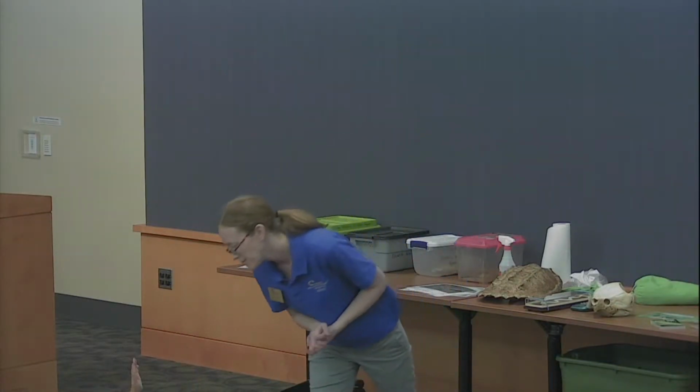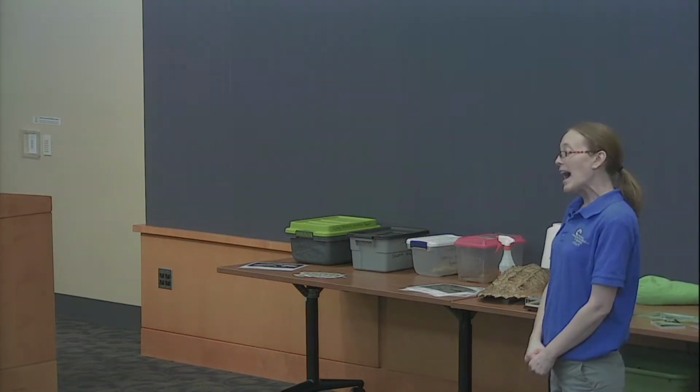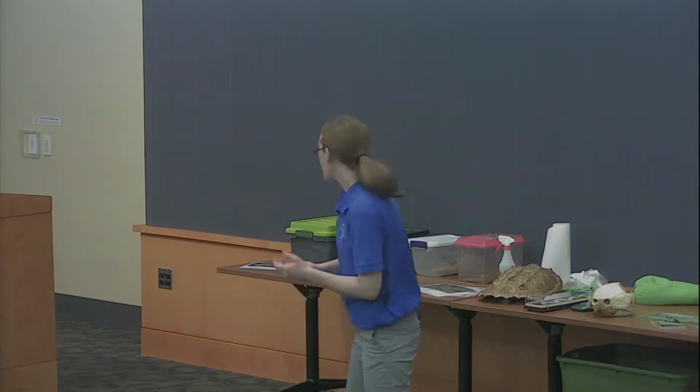Do you have a question? Why was it in a pillowcase? Oh, why does it travel in a pillowcase? Because our snakes are masters at escaping out of containers. So I drove over from Dubuque this morning, so to make sure he stayed safe in the car ride, he has to travel in a pillowcase inside of a container.